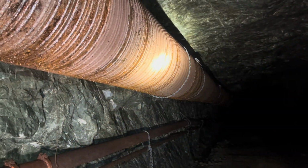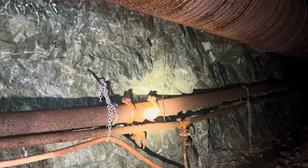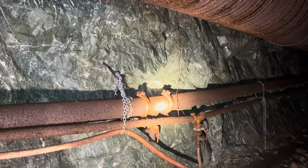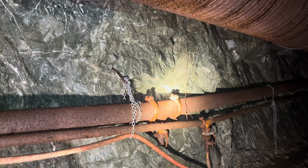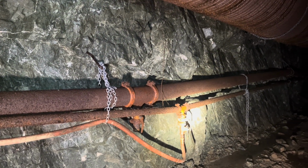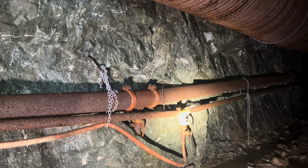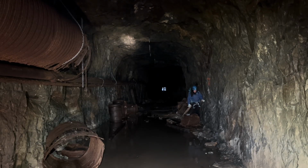So this upper pipe here would be for ventilation, of course. The second pipe, the larger one, that would most likely be for water, because when you're drilling, you need water. And then also the drills are typically air powered, so this other line would be air. So you've got your water, your air that you need to do your mining.